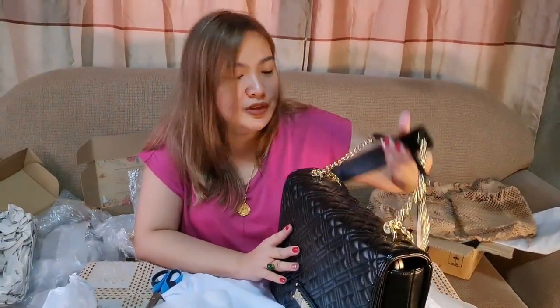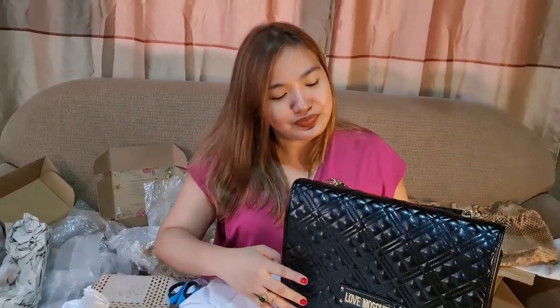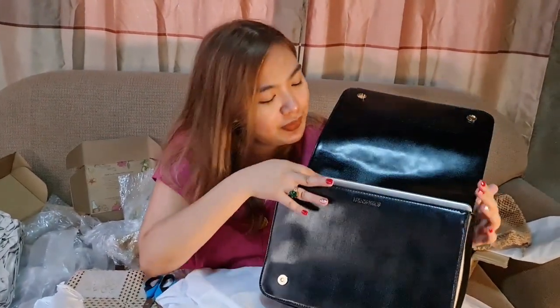Parang chic lang yung ano ko. So, yan. You can use this as like that. Pwede mo siyang ganun lang. Or pwede siyang shoulder bag. Yeah. But my God, guys, I'm really happy. Kasya yung laptop.